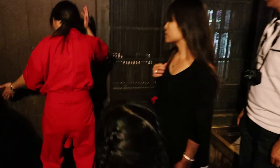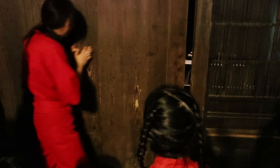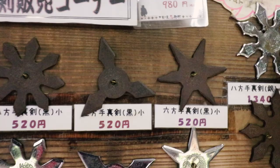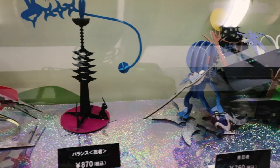We're just gonna walk up to the ninja house up ahead. In the ninja house, there are several secret doors and panels which have a special way of opening. This is a secret passageway hidden by a scroll. Okay, so I'm gonna get changed now.